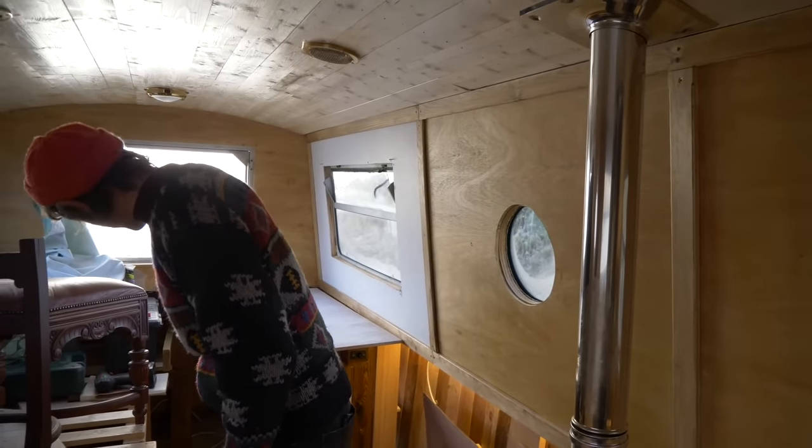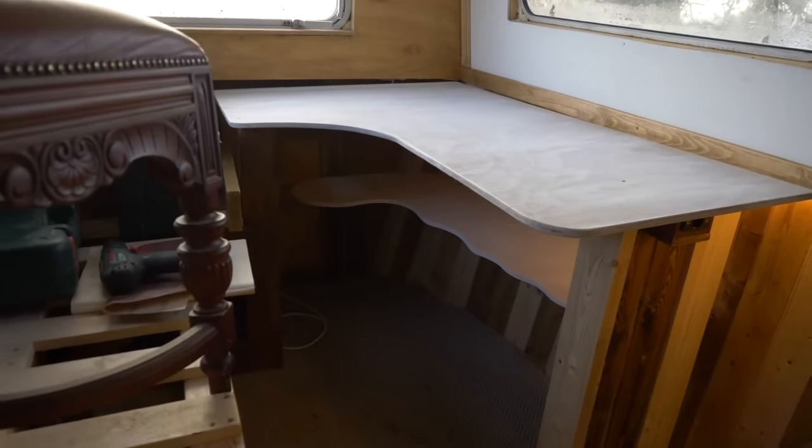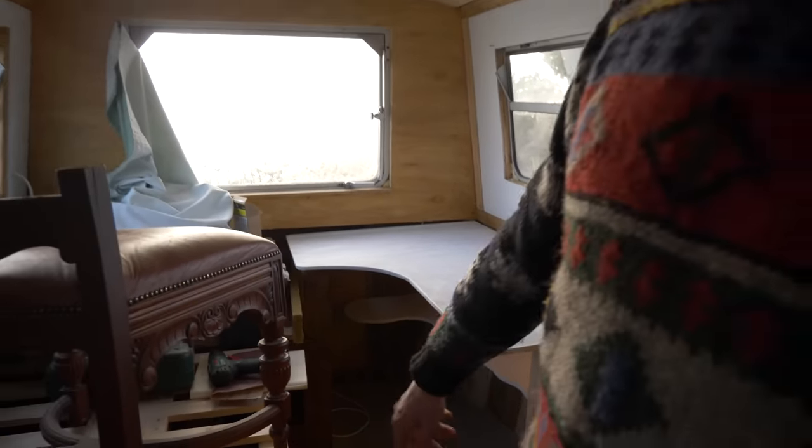And that's why I've done the curved shelves too. I'm going to do some more curvy, twisty things just to make it a bit more eccentric and surreal, so it's not too normal. Wouldn't want that, would we?